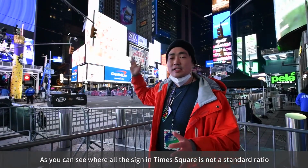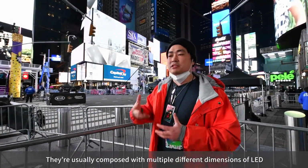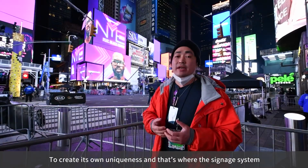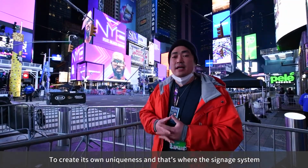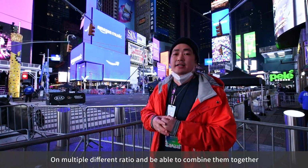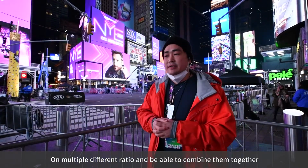all the signs in Times Square are not a standard ratio of 16:9 or 4:3. They are usually composed of multiple different dimensions of LED to create their own uniqueness. That's where the signage system needs to be able to play back on multiple different ratios and combine them together.